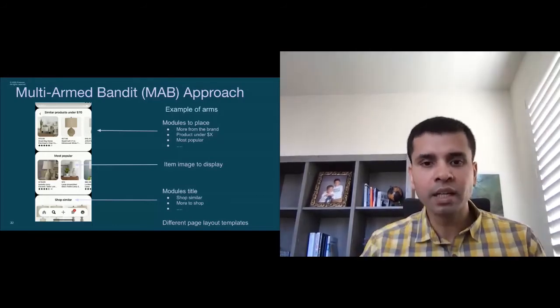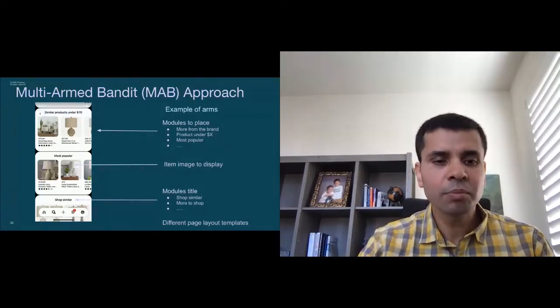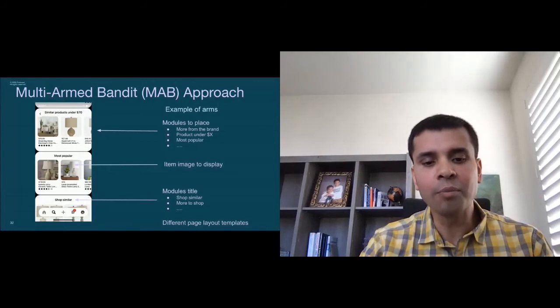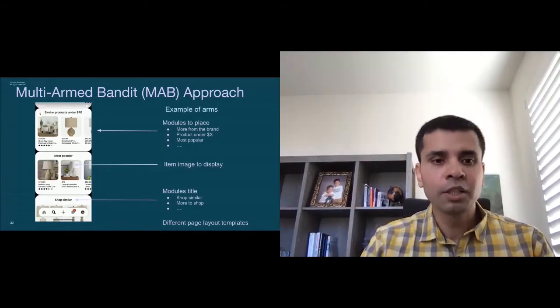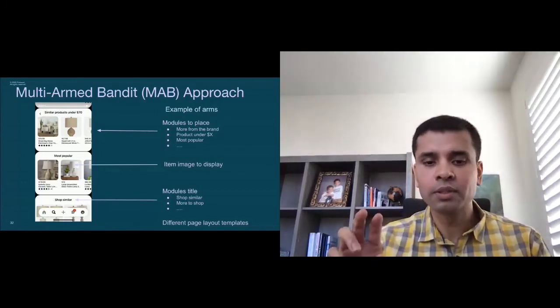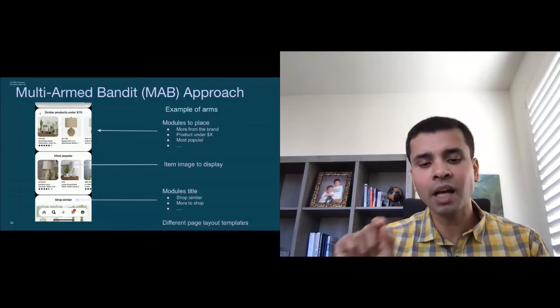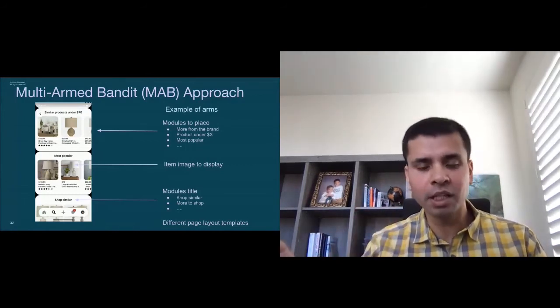While designing a multi-armed bandit approach, one thing to decide is what arms to have in the system. Here is a simplistic view of the possible arms that we can have in our problem. For any given slot, we have to place a module. So in our case, the arms can be which module to place. So the modules for a slot can be an arm.